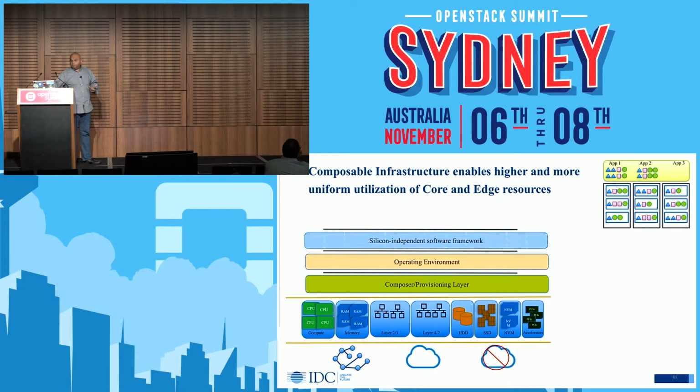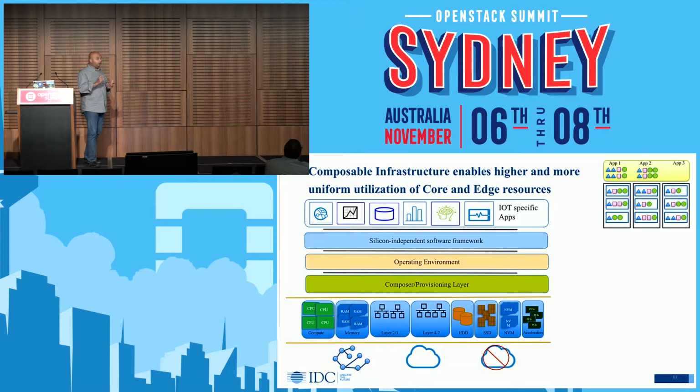And so if I build this out, at the end of the day, you have the ability to take IoT-specific apps, edge apps, and use the software to create a platform that is mated to your workload. So if your workload requires heavy computation, then your composed solution is compute heavy. If your workload requires a lot of data, then your composed solution is disk heavy or flash heavy. If you need acceleration, then you can add acceleration.